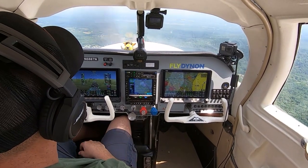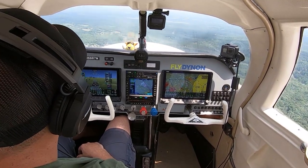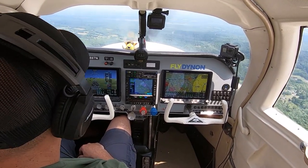And Orange County traffic, Mooney 8 November, now it's about a mile 45 midfield right downwind for 2-2, Orange County.